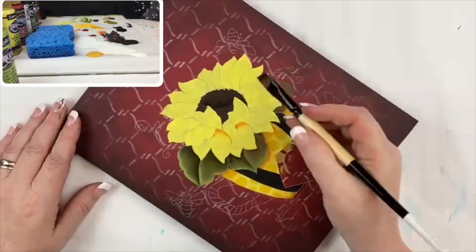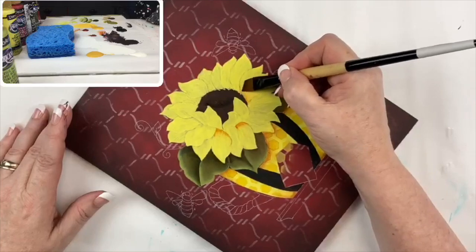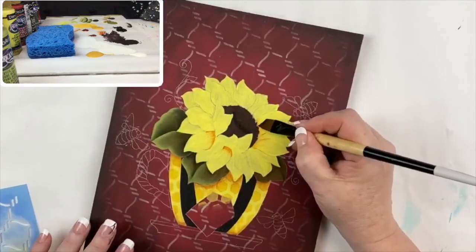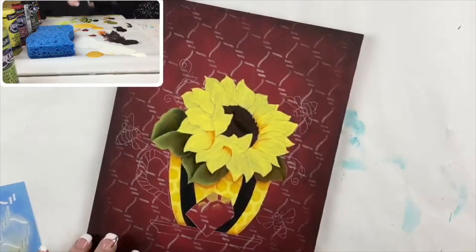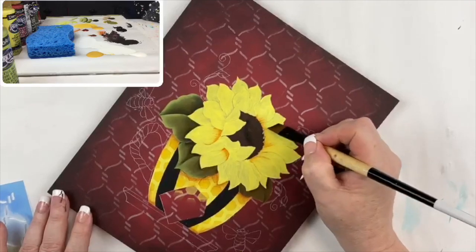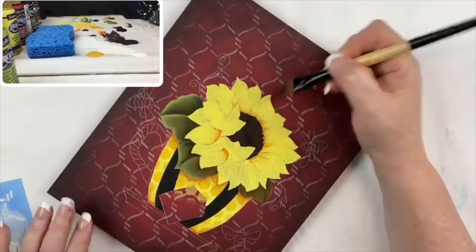So I'm going to shade all of these petals with a float of that burnt sienna or that quinacridone gold. And you'll note that the shadow is going in towards the center of this flower. You're getting better at keeping it in the shot. Thank you. It's a bigger piece. So I'm just putting that little shadow at the base of the petals for now.